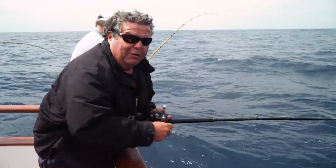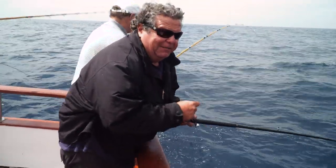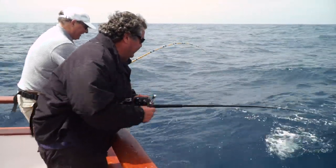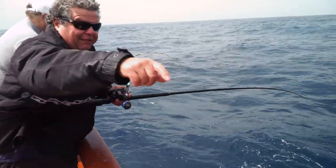We are in a wide open bite. This is why you come tuna fishing. There's another gaff right there. I just got bit. There's a skippy next to me. Yellowfin in the corner.